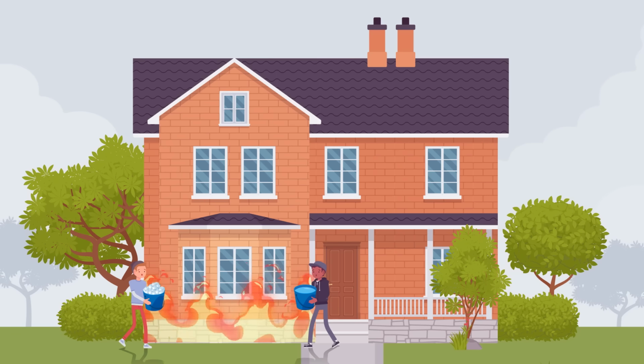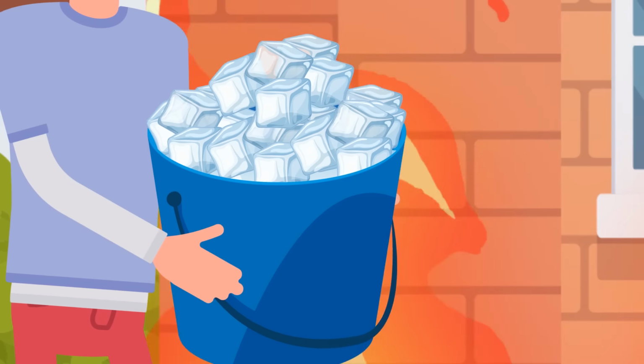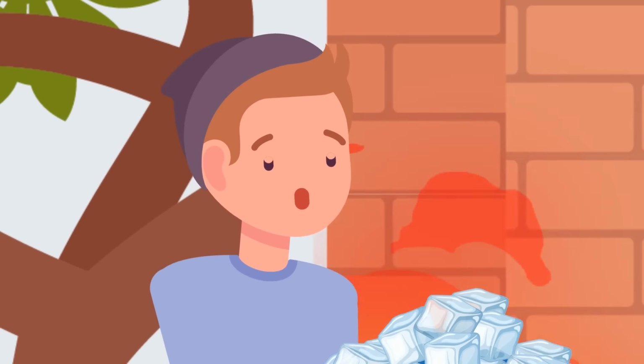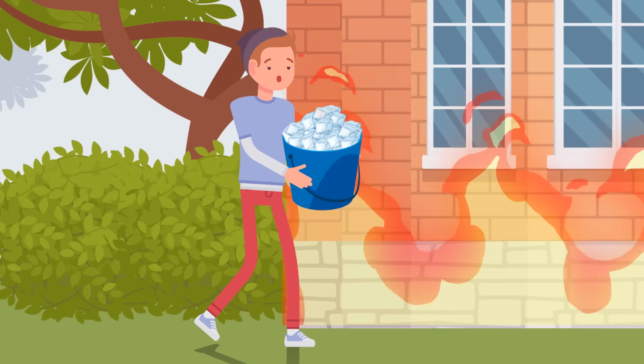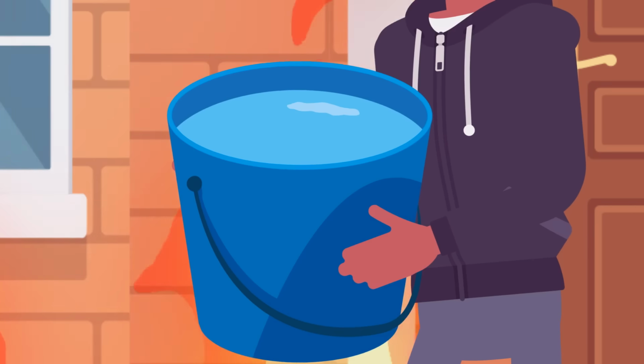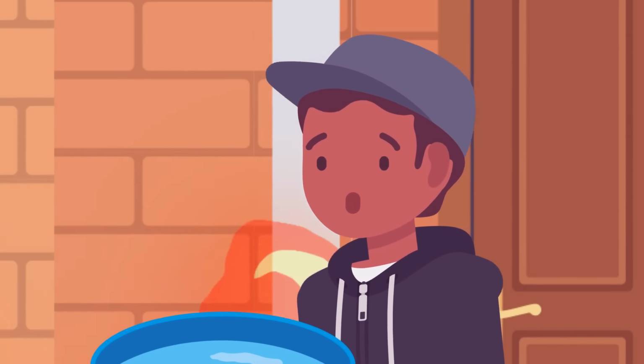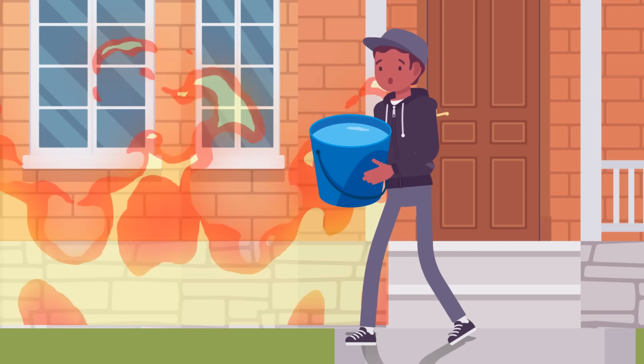Let's see. There's a part of the house on fire, so ice would be a bad way to try to extinguish it. You would have to wait for the ice to melt into water. But during that time, the fire just grows. Liquid water is the best medium for rapid extinguishment, so the person on the right looks like they know what they are doing.